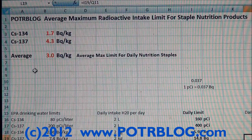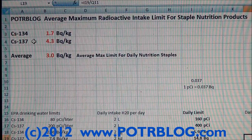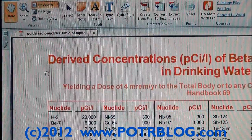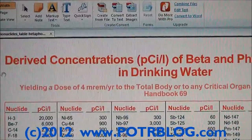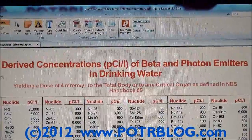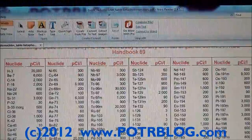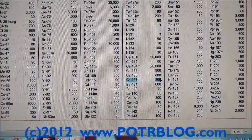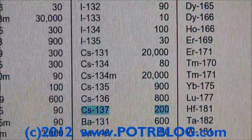And basically what it comes out to, and they're based on EPA's maximum derived limits in water. And I'll show you this chart here. These are in picocuries per liter. This is an EPA created chart. If you follow the description in the video, we'll have a link to this chart so you can look at it for yourself in detail. For example, cesium-137, 200 picocuries per liter, cesium-134, 80 picocuries per liter.